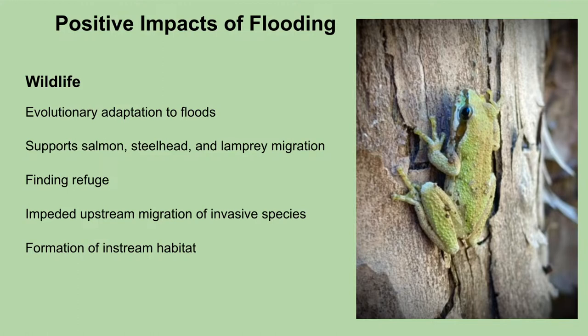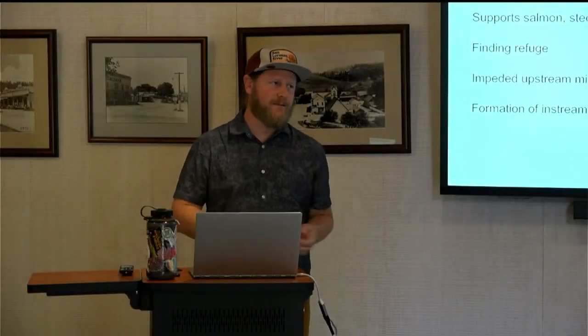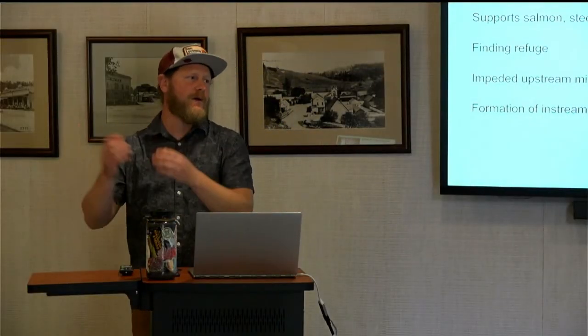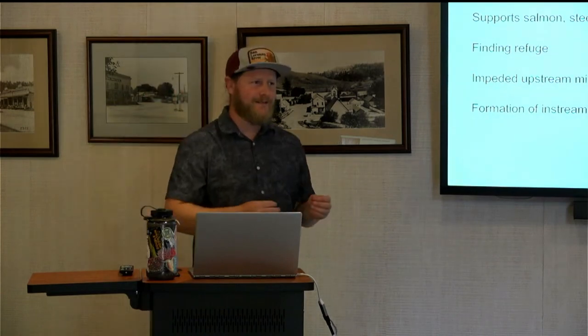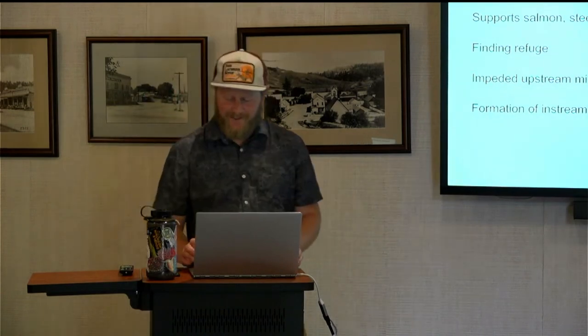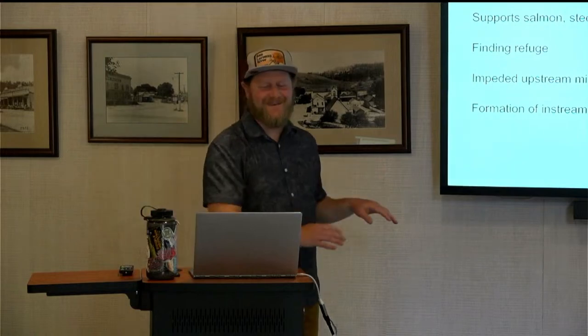Impeding upstream migration of invasive species. As I mentioned, those New Zealand mud snails slowly make their way at a snail's pace up the watershed. But if you have a strong flood event, they're all going to get washed back and set back. So we might have had, I'm just making this up, 2,000 mud snails in Felton, we probably have fewer because they're now in Santa Cruz, and they're going to work their way back up. At least it's impeding them.